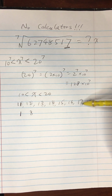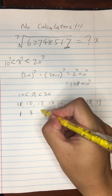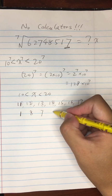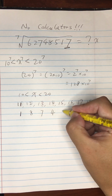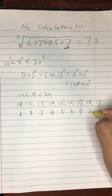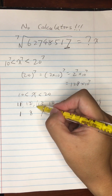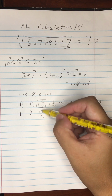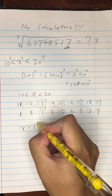3, 4, 5, 6, 7, 8, 9. If you take the 7th power of 3, the last digit is going to be 7. The 7th power of 4, the last digit is going to be 4, and then 5, 6, and this is going to be 3, 2, and 9. So out of those 9 possibilities, only 13, if you take the 7th power, is going to give you the last digit of 7. So x equals 13 is our solution.